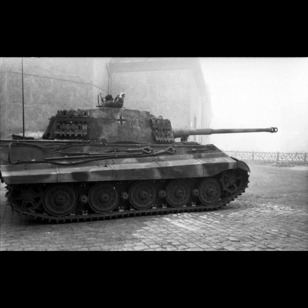Now, the problem is the engine. The engine itself is the 700 PS V12 Maybach HL230 P30 engine, which produces 690 horsepower. This is the same engine that was in the Tiger I and the Panther, and everybody knows how ridiculously unreliable the engine was in those two.